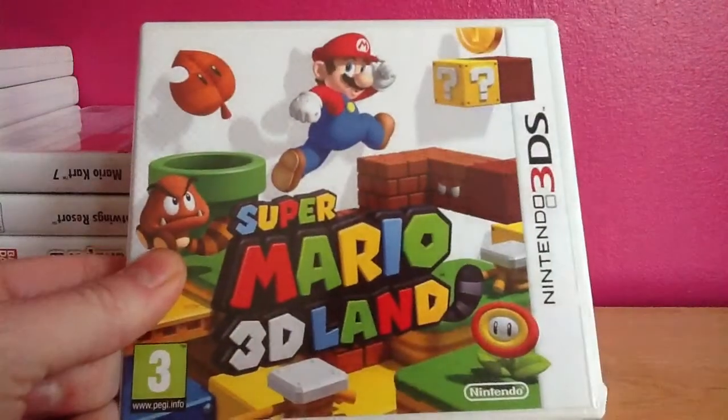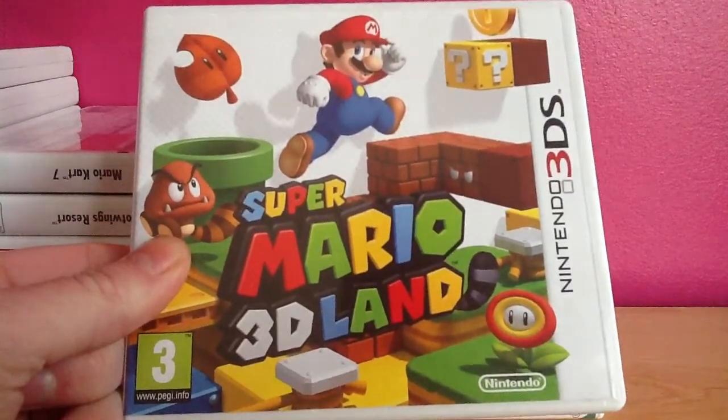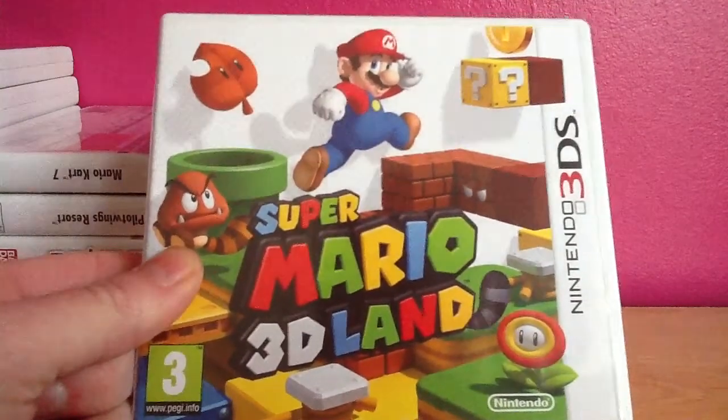Super Mario 3D Land. This game looks really good on the 3DS. It's a lot of fun to play. Again, a lot of replayability. It's going to take a long time to collect all the star coins and get all the way through.